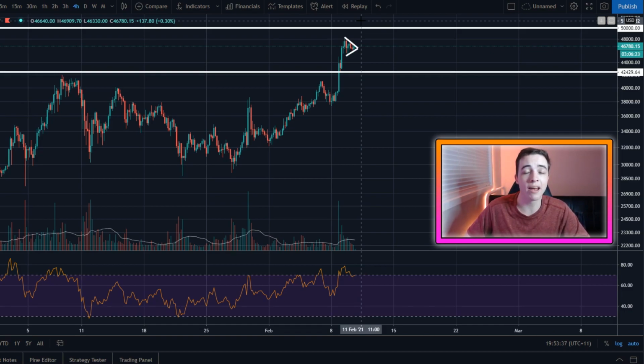So those are two major reasons why we could see some resistance at 50,000, but it will only be in the short term, because my long-term predictions for Bitcoin once again are in the 6-figure range. So we're definitely going to get above 50,000 at some point.